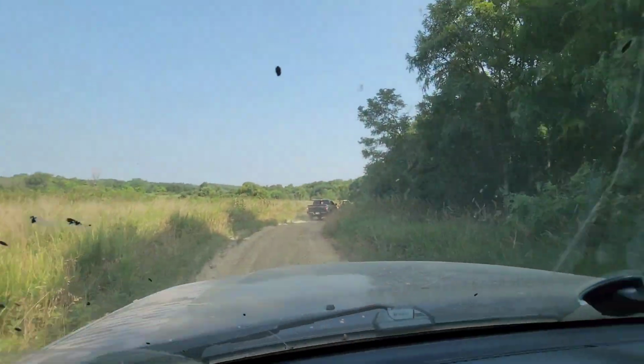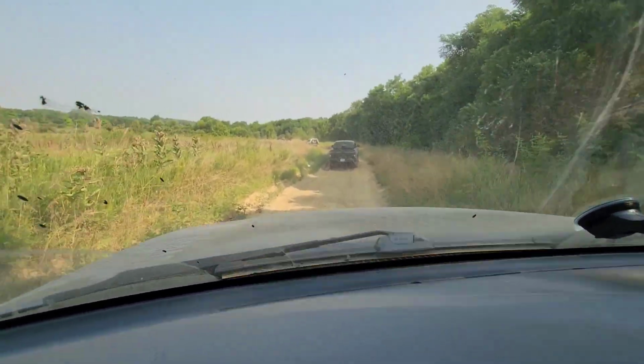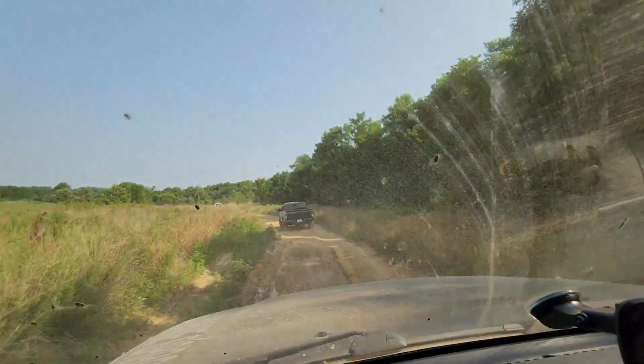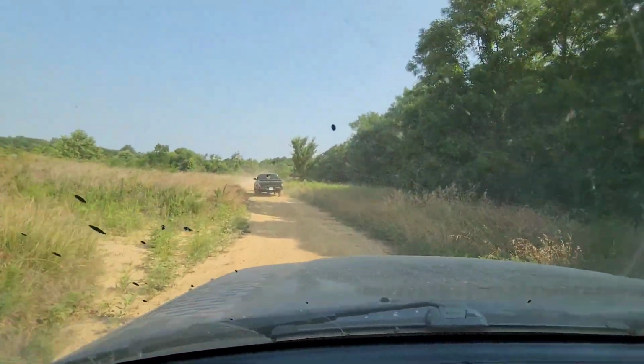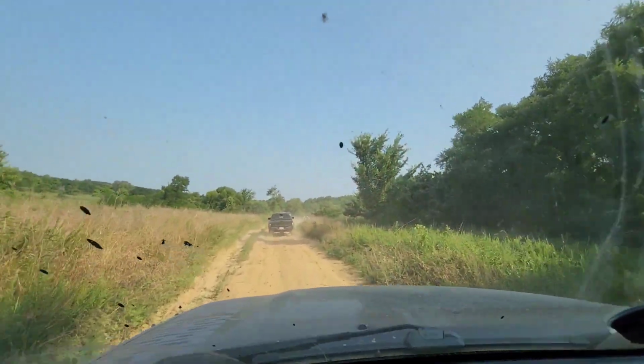I'm in the Tundra today, testing out my new front end modifications. I got a couple more modifications coming up for this. My buddy Charlie's here in his Tacoma with the rear locker and the crawl control and stuff. We're gonna play with that. My son is here in his green first gen.